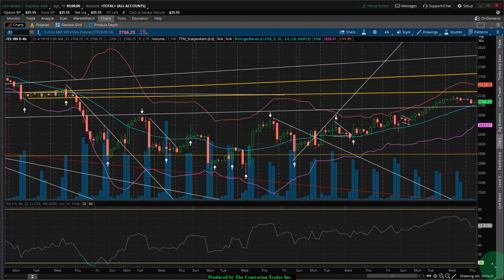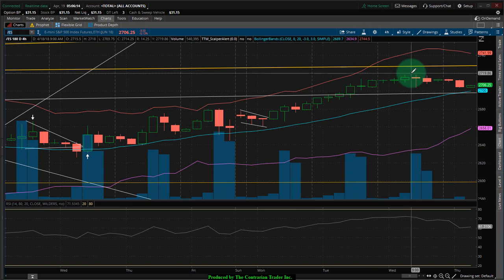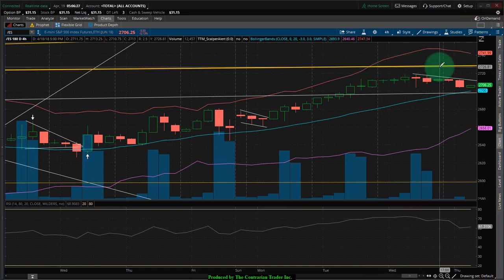It is currently 5:05 in the a.m. Eastern Standard Time. We're looking at the S&P 500, which is down slightly this morning. What we're looking for here is a continuation move higher, and we have resistance above at 27.27.